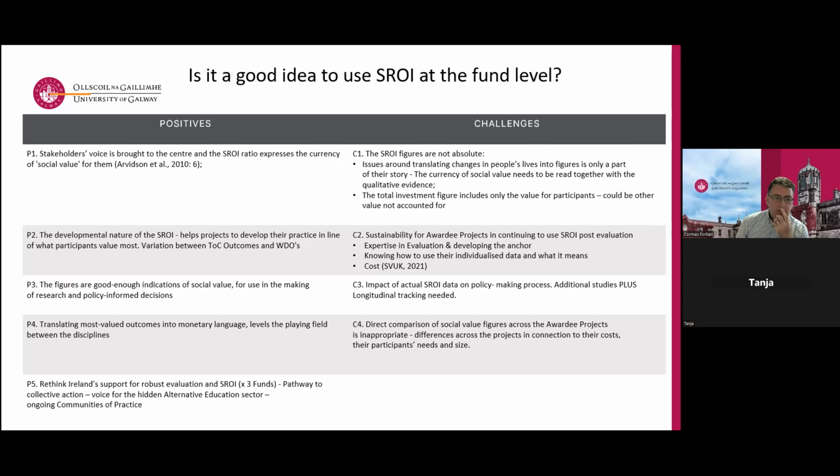And the fourth one, Tanya, is something that was of great learning for us as we went through this: the conversion of something of social value into monetary terms through the SROI could level the playing field between disciplines. So it was no longer a case of the poor relations, the social scientists or community and voluntary sector, going to government with qualitative-only data, but now we had something that was understood universally in monetary language. So that was interesting, wasn't it?